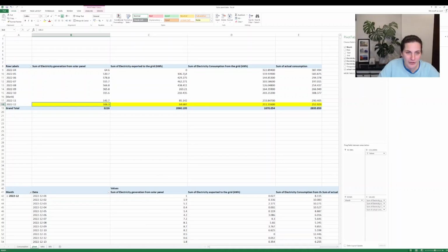And in terms of export, you can see we didn't export much in May, that's normal. And then we exported loads between June, July, August. And still a decent amount in September and October, all things considered. It was 200 plus kilowatt. And that's how much we take from the grid.